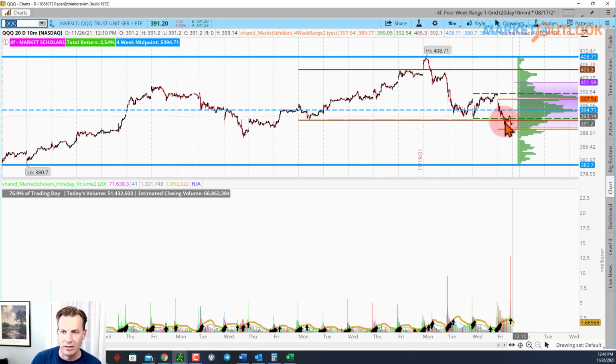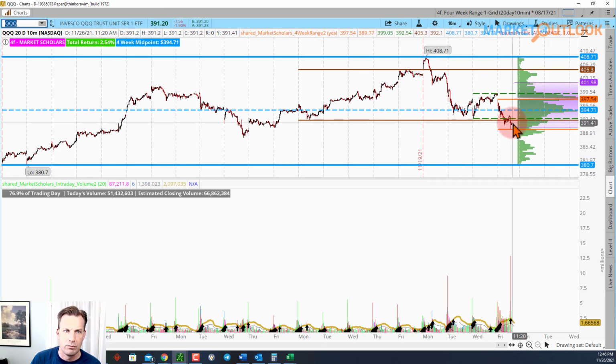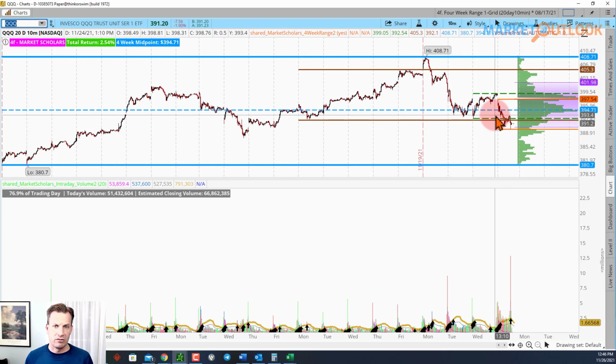Q, not so much, right? Just barely. In fact, 391.20, we were just barely below last week's low point, and for that matter, barely below Wednesday's low point. So again, you can see where people flock to safety in times of volatility. They're still maintaining their positions in these large cap tech names. Maybe not the Cathie Wood ARK tech names, but definitely the large cap tech names.